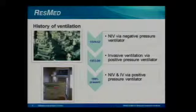Interesting, we're sort of going through a similar exercise in the last couple of years. You've probably heard about bird flu. And our government's been worried that we might not have enough ventilators for the population, so they've been stockpiling a lot of these smaller ventilators. So as you can see, this is a modern positive pressure ventilator.